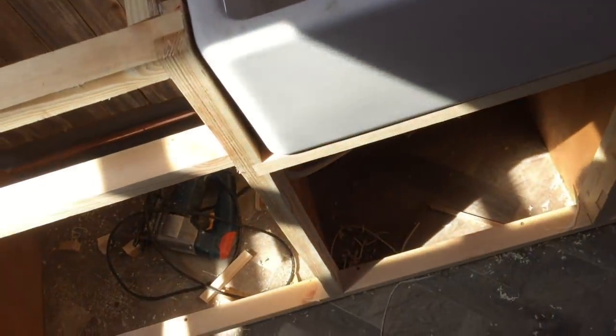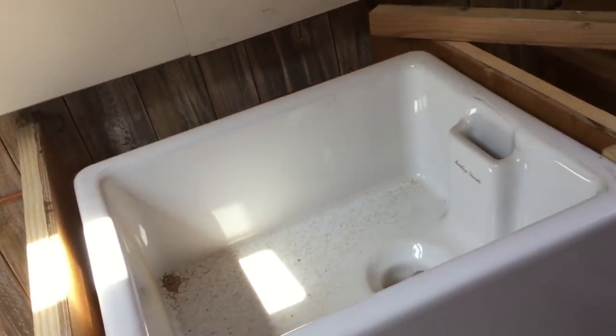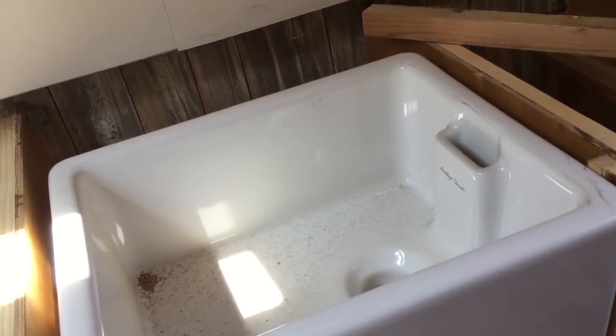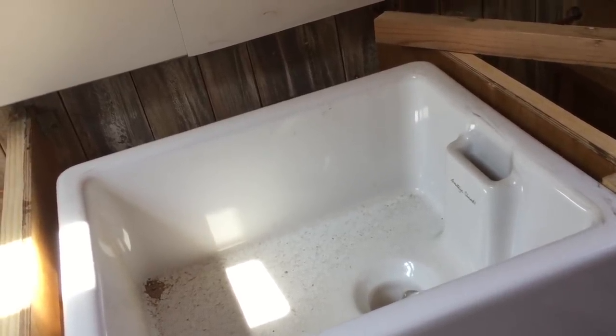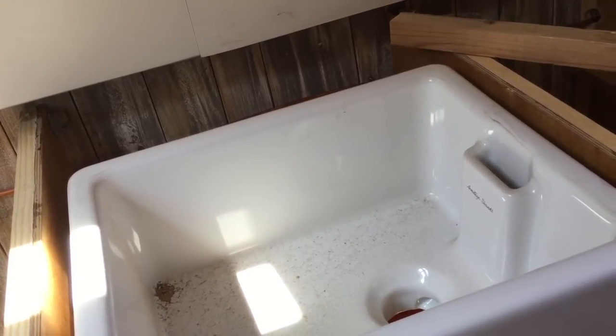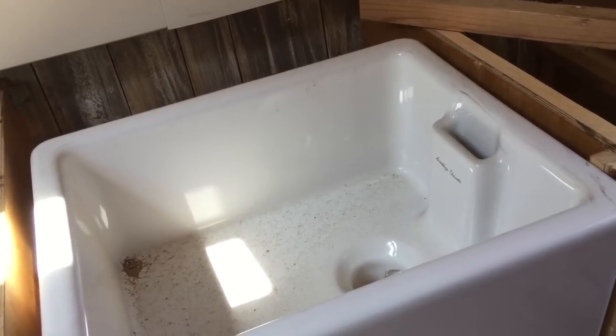Making provision now for the Belfast sink to go in. I've just dry fitted it. It's just slightly high on this back corner. Where they're cast, they always get a little bit of twist on them, or it could be my woodwork slightly. So I'm just going to hook it out and take a little bit off with the grinder on the wood at the back there that's supporting it, and that should sort it out.